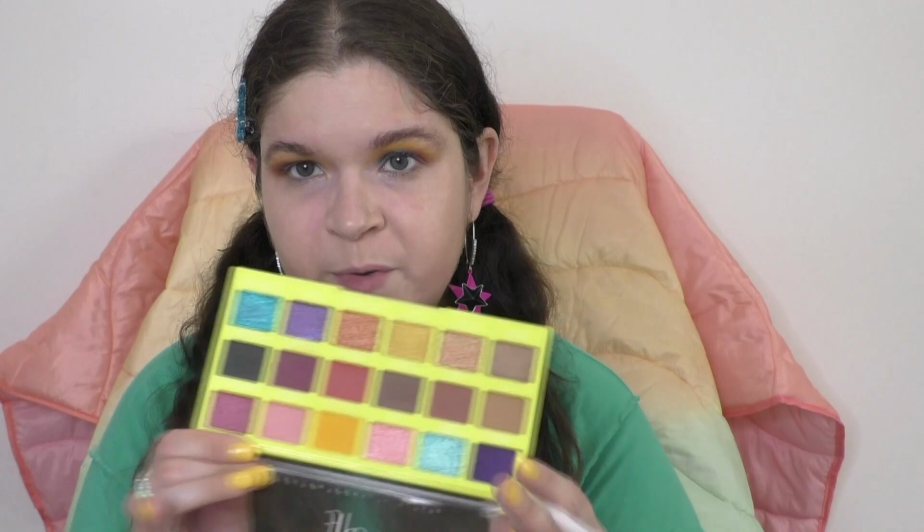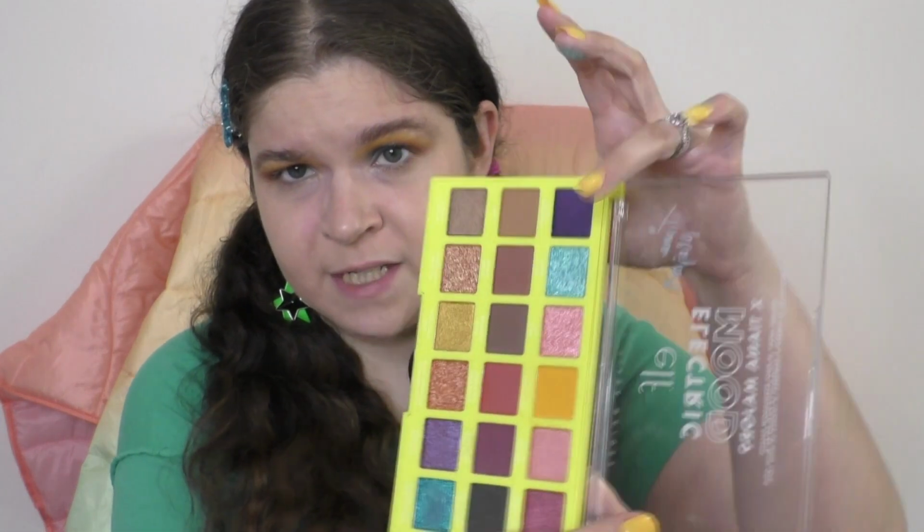I just don't like this hard panning. These shimmers seem like they're pretty hard to work with, but it looks really super pretty. What I'm going to do is take this one, which is a little bit easier to pick up. This is called Winter, the lighter teal blue shade. I'm just picking it up with my finger. I'm just going to pat that over the top.